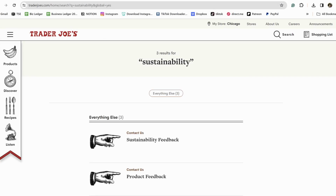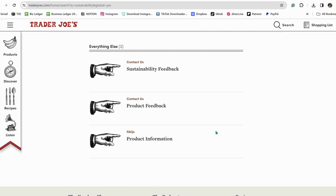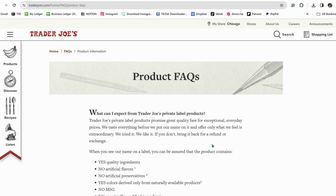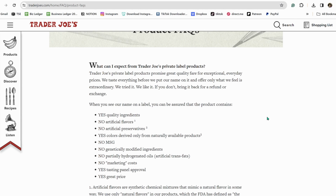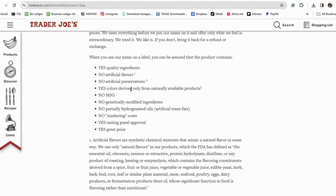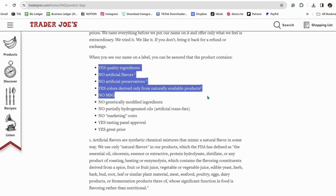I search on their website "sustainability" and all I get is sustainability feedback and product information. The first two are contact us information, so let's click on product information, the FAQs. "When you see our name on a label, you can be assured that the product contains quality ingredients, no artificial flavors, no artificial preservatives, colors derived from only naturally available products, no MSG," which is not necessarily eco-friendly or healthy. That is actually quite xenophobic. Keep in mind, we saw the same thing with Kroger and the same thing with Aldi. And you see our name on a label, so when it's Trader Joe's brand.